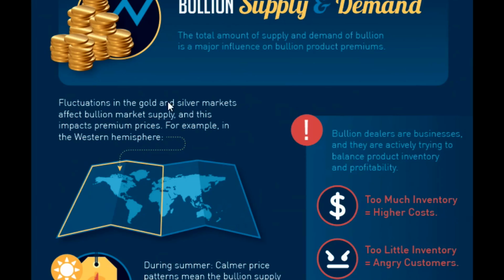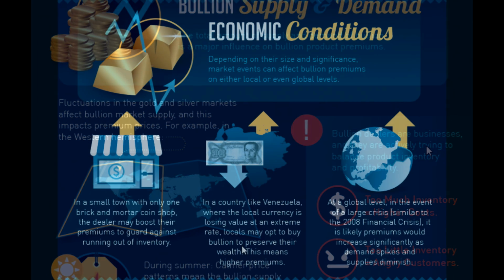Now, if you want to read how it relates to big businesses and companies and people that buy thousands of ounces, then feel free to go read that. I say it's interesting. I read it, but how it relates to me, and I'm sure many of you, is just this part right here, where it relates to our local coin stores.